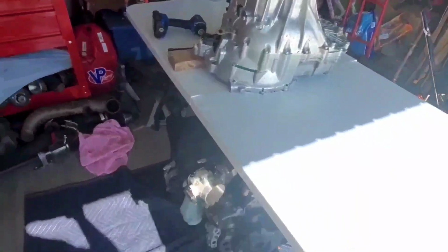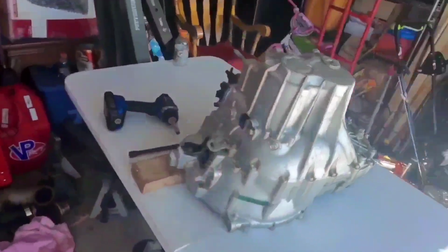Anyways, I got the transmission removed from the motor. I got everything separated. I got the transmission on the table. If my voice is a little weird, it's because I am just getting over a cold. But check it out. I got it on the table. Motor's under there. Tranny's right there.